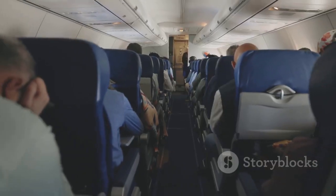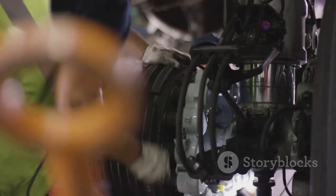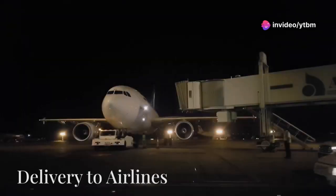It's like getting a seal of approval from the authorities. This certification is essential. It assures airlines and passengers that the aircraft is safe to fly. It's a testament to the rigorous standards and dedication to safety in the aviation industry.